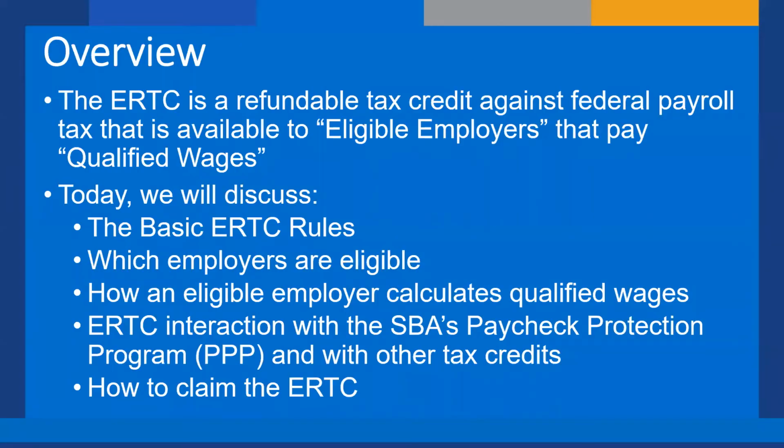And because it is a refundable tax credit against payroll tax, it is possible for employers to access the money more quickly than a typical income tax credit for businesses. So let's jump into the slides. The ERTC is there to assist eligible employers in paying qualified wages.